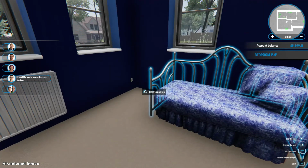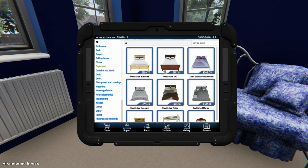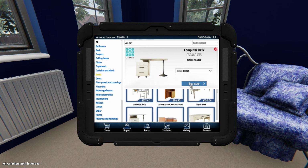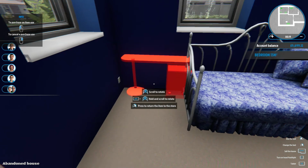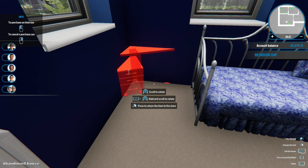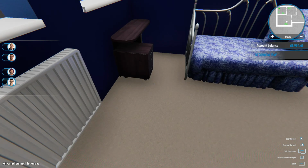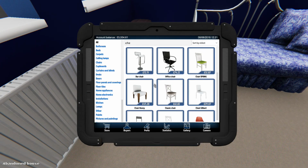It would be nice to have a desk near the bed. Okay, we could do that. And I think we'll go with this computer desk. And I think we'll go in... Again, we'll stick with the style. Is this going to fit? There we go. And now we need a chair.